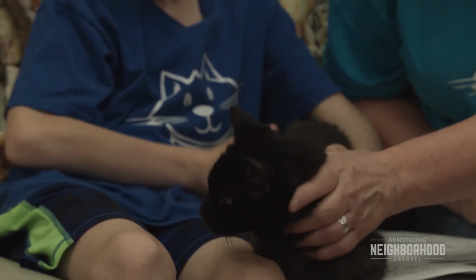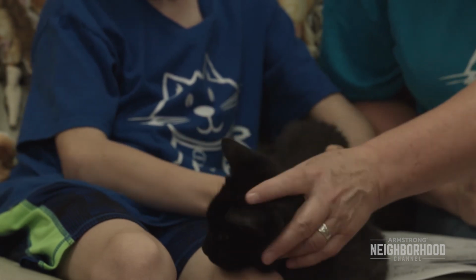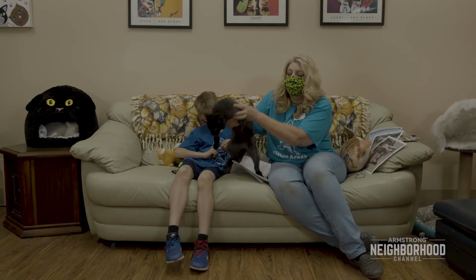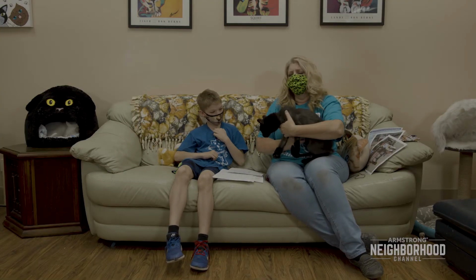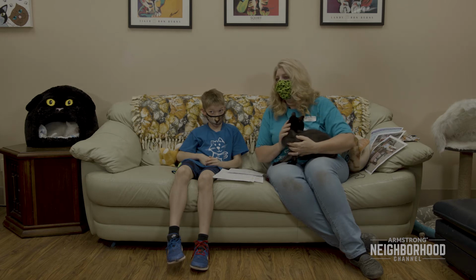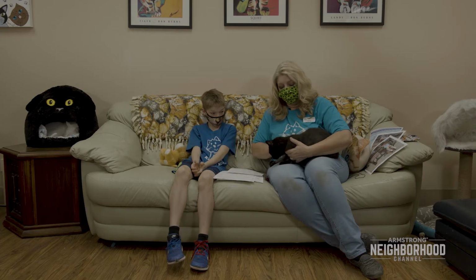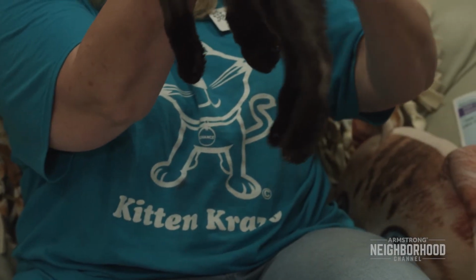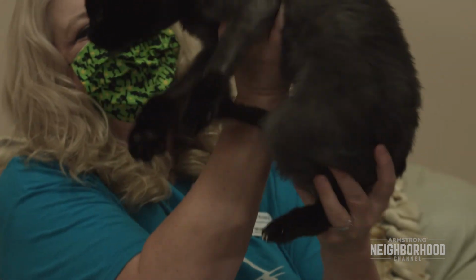Don't you think so, Kristen? Yeah, I think he'd be a really great lap cat for anybody. He's kind of a tall glass of water. He came to us super, super skinny. We've been putting some weight on him, and I think he's going to continue that process. He's going to get heavier and heavier, but he's a tall boy. Look at those legs. I love you, buddy.